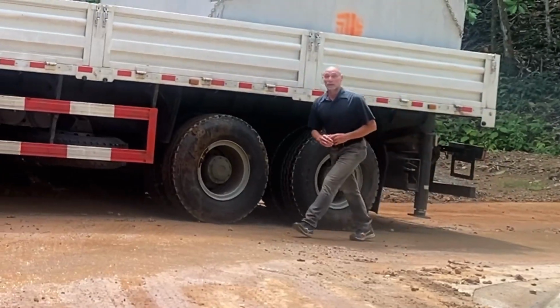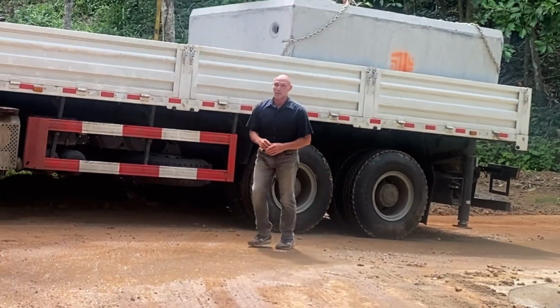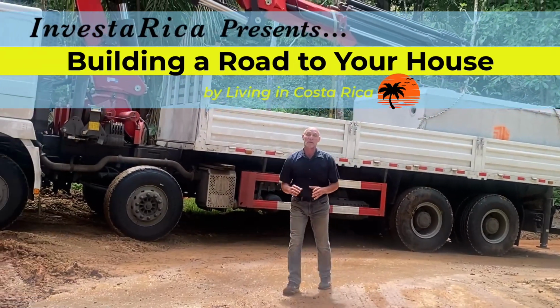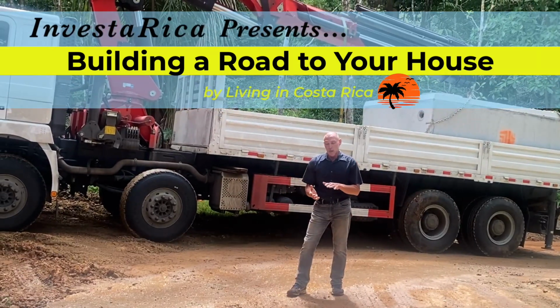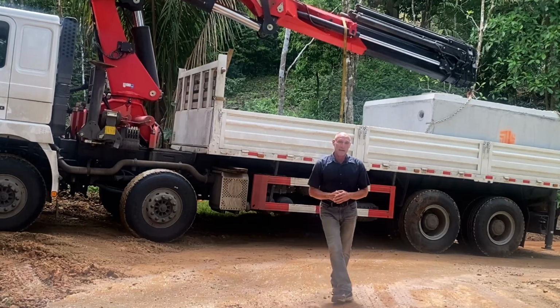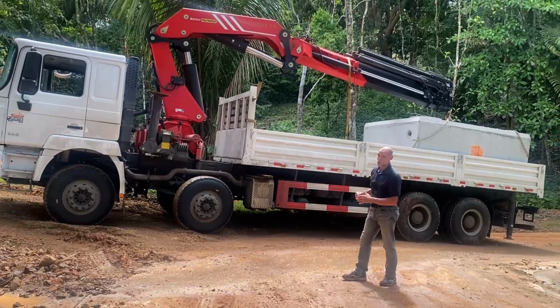One of the most important things you can do when preparing your lot for construction is to make sure that the road and the driveway that goes onto the site build is well prepared. You want to make sure you've got enough road material, and you want it to be compacted. It needs to be a solid surface. Why is that? Well, this is why.